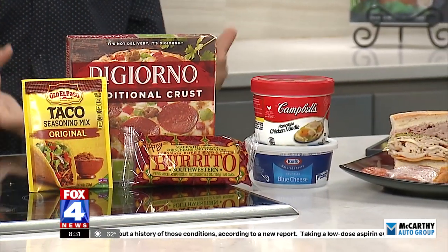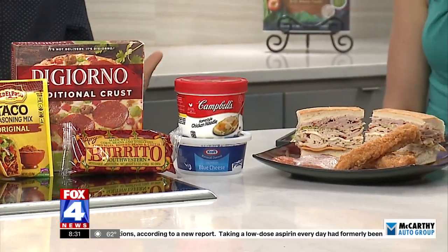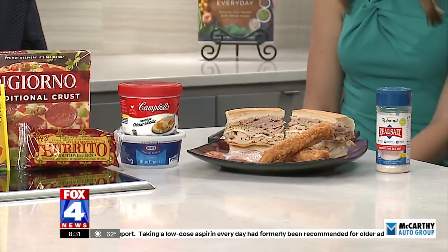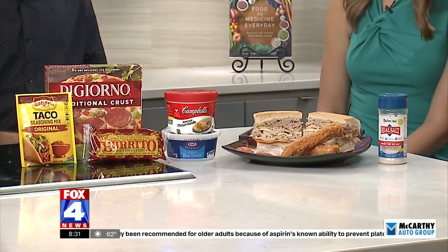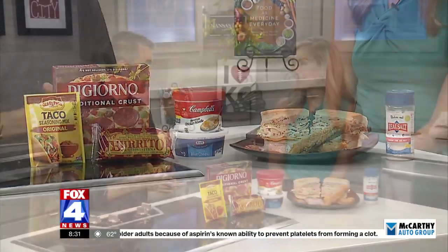So diets that are high in sodium really are what we need to be concerned about, and concerned about our sodium intake. So really the recommended amount is going to be no more than 2,300 milligrams in one daily serving. And then, ideally for maximum health, less than 1,500.